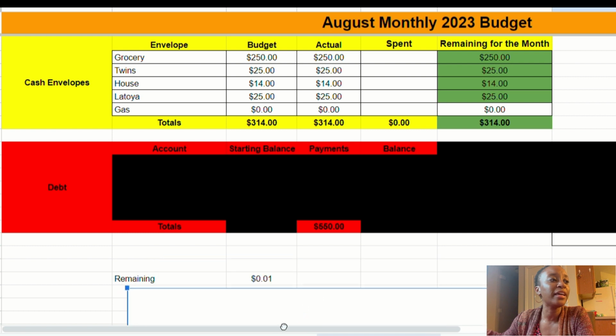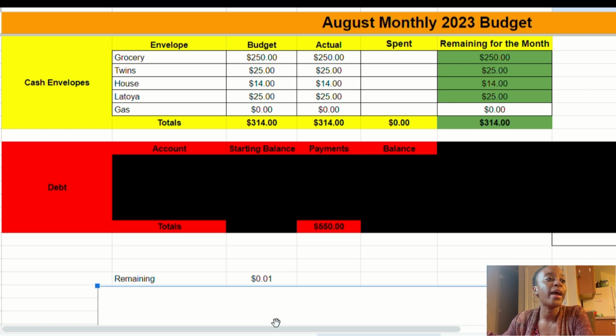Now, this may look like to the average person like, oh my goodness, you got 1 cent left in your account. I have been doing this for a year, and so I do have sinking funds. I do have a savings account, an emergency savings account. So there is money in other places. I just make sure that all of my money has a place to go so that I am not wondering where it went, as my girl Ree over at Reebie Budgeting says on her channel.